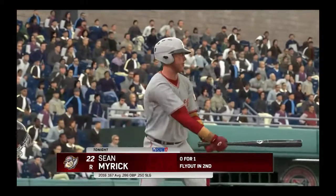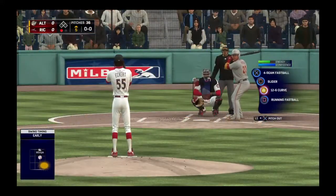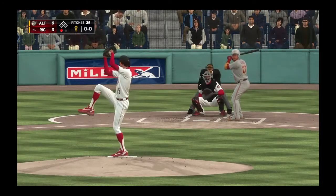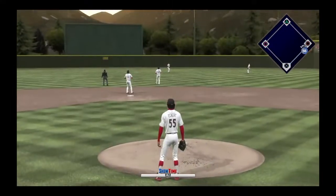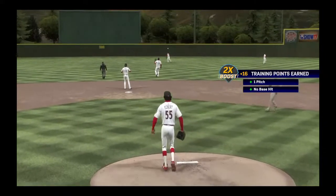Digging in for his second at-bat, Sean Myrick. He's 0 for 1 thus far. Into the windup and the pitch. Lifted in the air to center field. Joseph is there now, and he has it. 2 gone.